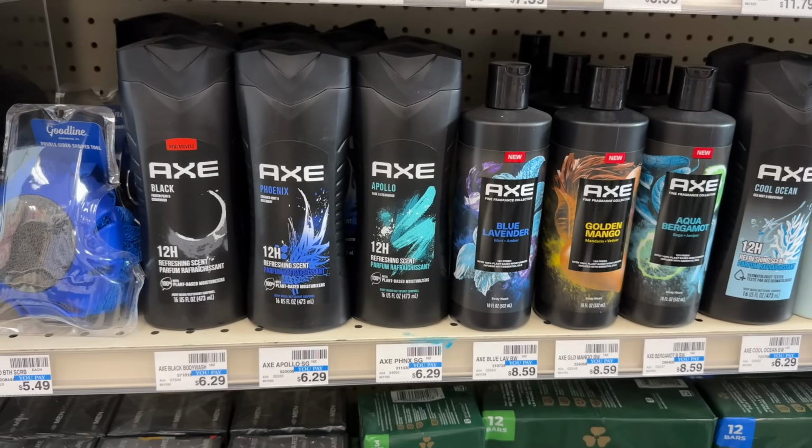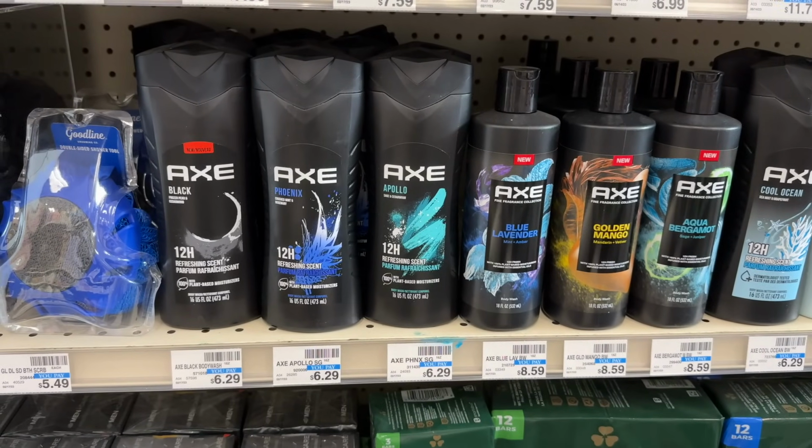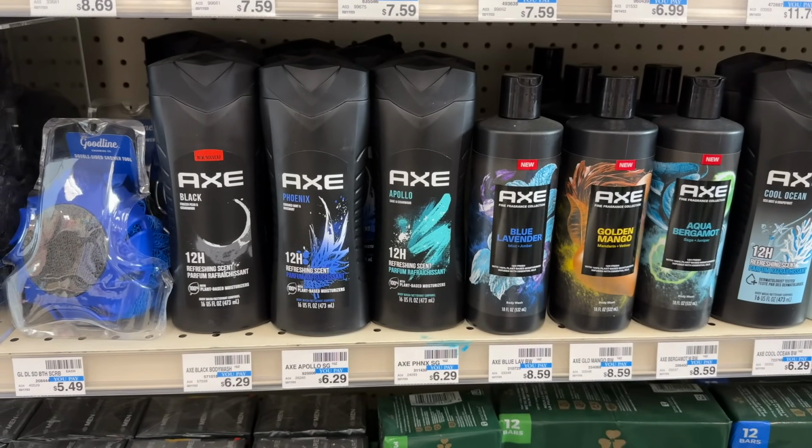Axe Body Wash are buy one, get one 50% off this week, so you can grab two of them at $6.29, totaling $9.43 for both, and use a $6 off 2 digital coupon if you didn't use it last week, making your final cost $3.43 for both.